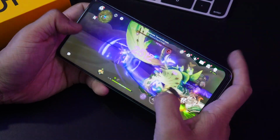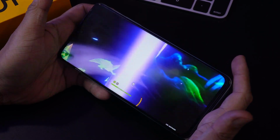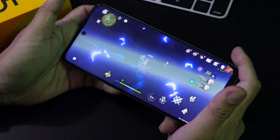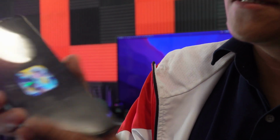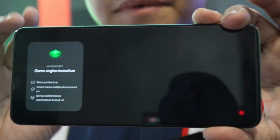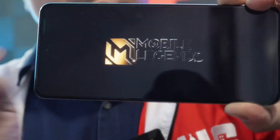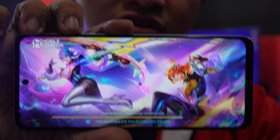Pag nagsiswitch ka from character to character, doon nagkakaroon ng medyo bitin na performance kung saan nag-drop yung frame rates. Pero, overall, in terms of performance para sa Helio G88, everyday multitasking, mabilis yung display, it's also smooth, and maganda yung color reproduction niya kung makikita nyo. See? And then, let's go to Mobile Legends. So makikita nyo ang color reproduction ng screen. It's really nice. Maganda yung colors niya. Hindi siya yung parang bitin in terms of saturation ng colors.